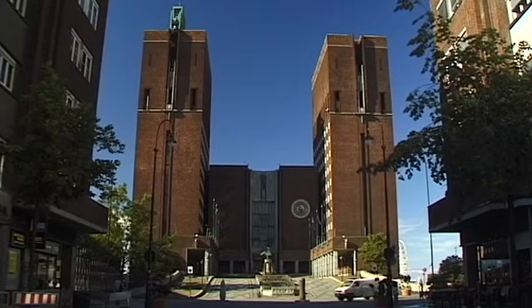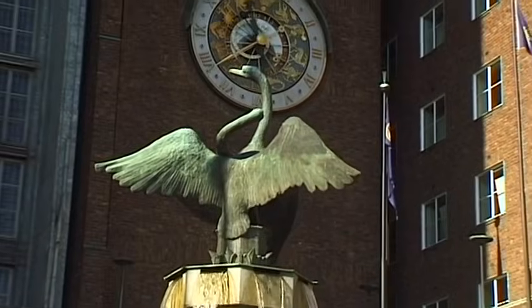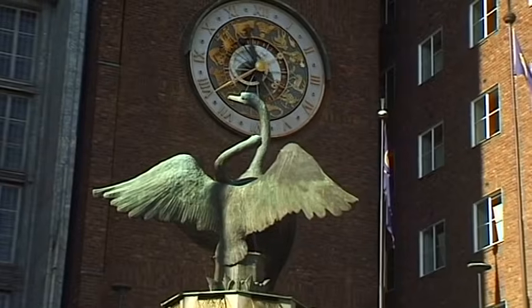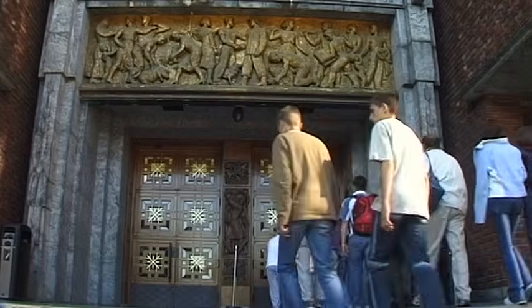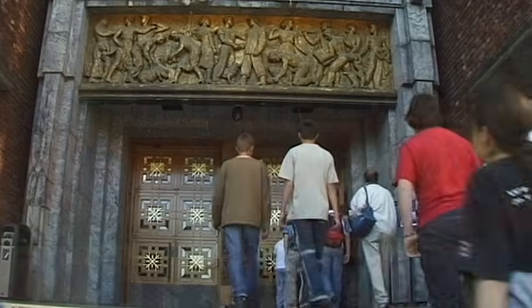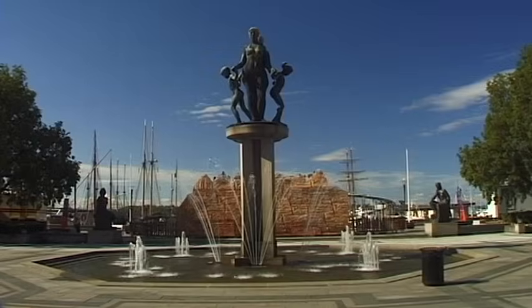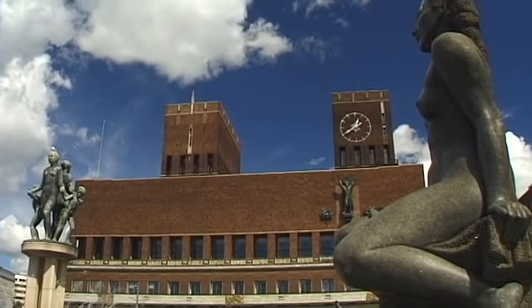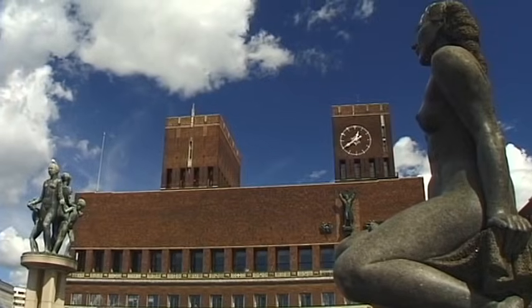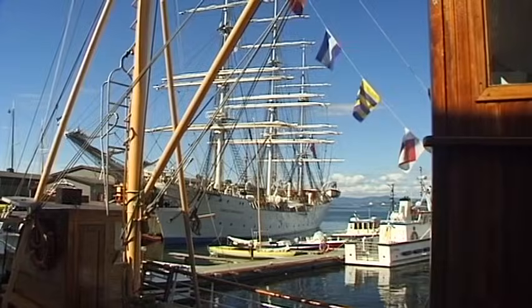The city's main landmark is its monumental twin-towered City Hall. A combination of national romantic, classical, and pure functionality, a place of contrast. Completely lacking in taste, or a superb achievement of the age in which we live, the architecture of this building has stirred much controversy.